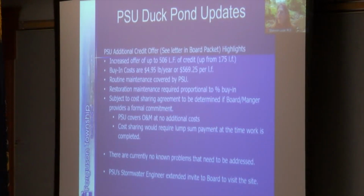As stated, the draft agreement won't be provided until after the board makes a commitment that this is the best way to move forward. So we would be a little bit in the dark on that agreement until you provide a letter that states that. There are currently no problems that need to be addressed due to storm damage. Penn State stormwater engineer has extended the offer to the board to visit the site if you'd like to. If the board is obliged, I'll be happy to coordinate through the manager for setting something up with you.